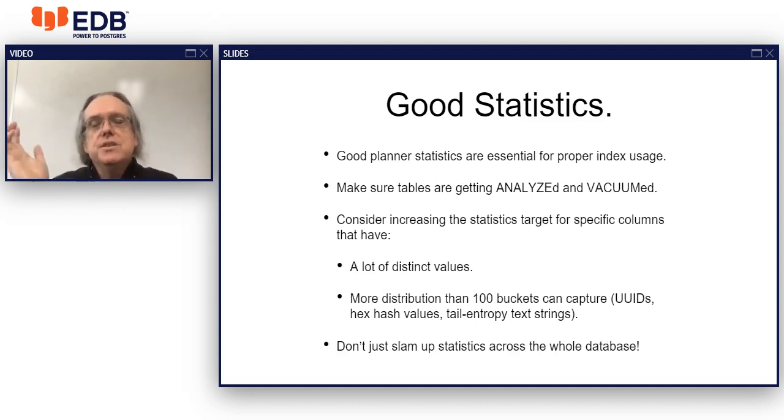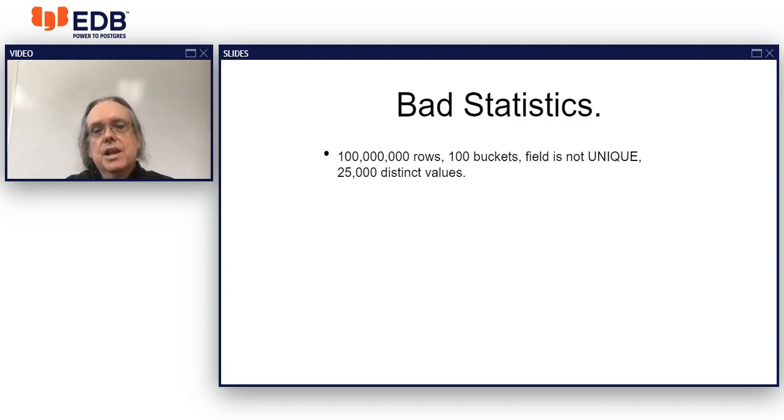But don't just jam up statistics across the whole table. The speed of analyze and the size of these statistics tables depends on the setting of the statistics target, the highest statistics target in a particular table. And if you just set it to 30,000 across the whole database, you're going to really, really slow down analyze time.